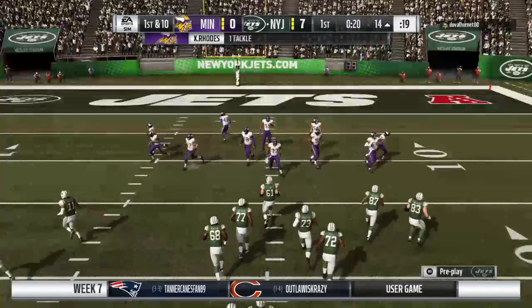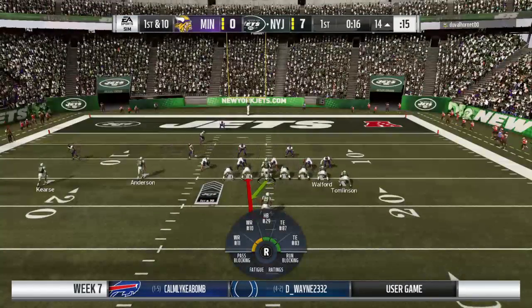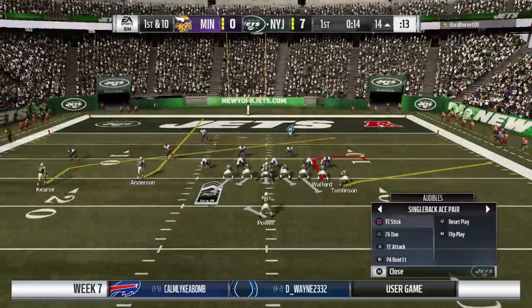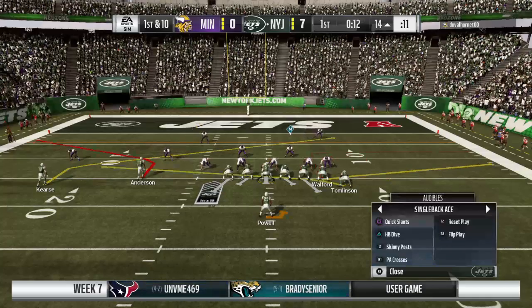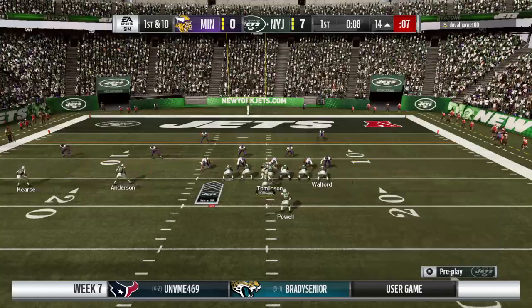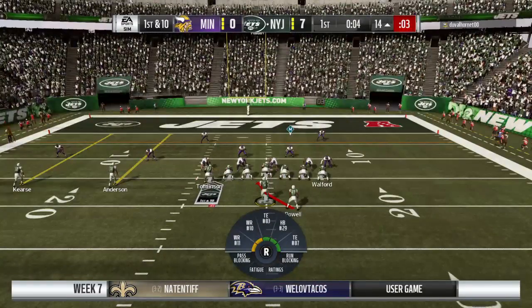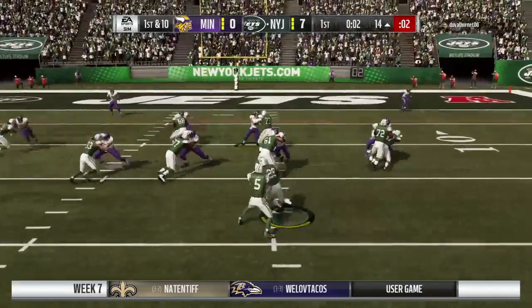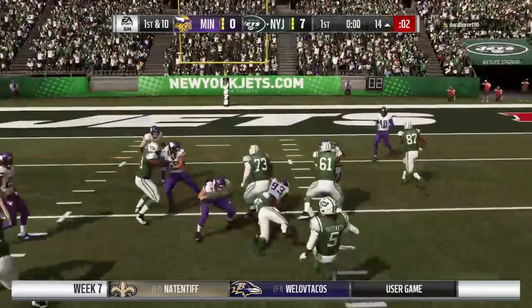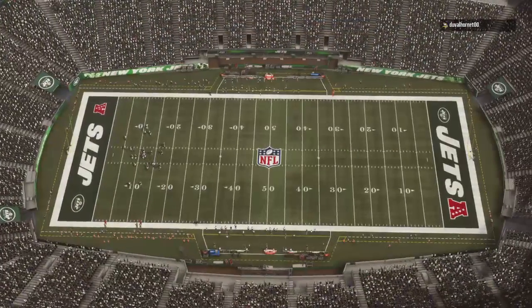First red zone opportunity now for the Jets. It's 1st and 10 at the 14. Get wide now. They'll run it now out of the gun. And he's going to be brought down on what will be the final play of this first quarter.